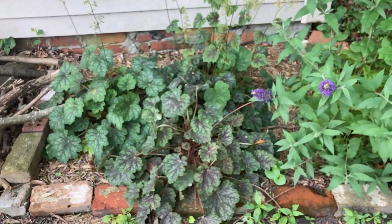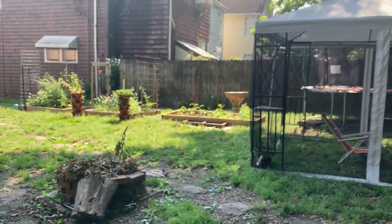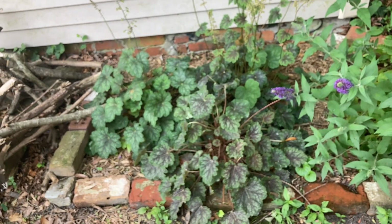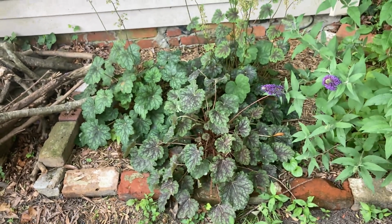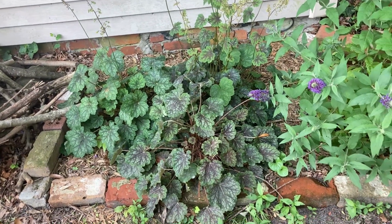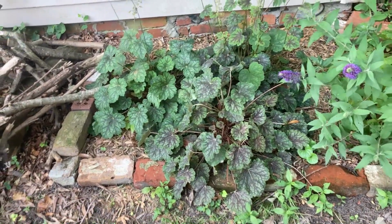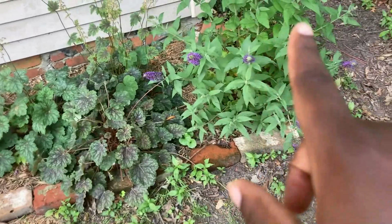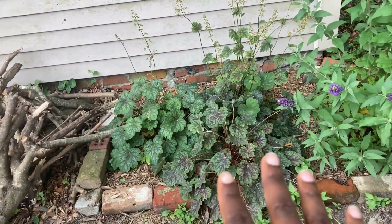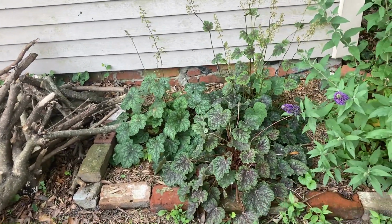These are heuchera, and they were on that side of the garden. I moved them because they were in front of my hellebores, but they were crowding them out and taking over. You couldn't even see the hellebores. So I moved them back here because this is a well shaded area. The most sun is in this corner right here. That's why that's so big. But this is very shaded throughout the day. It gets some sun, but not for long.